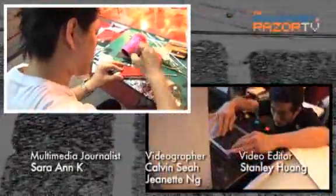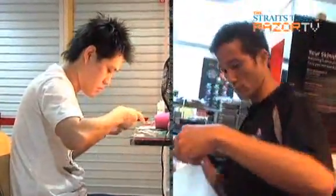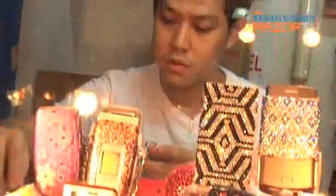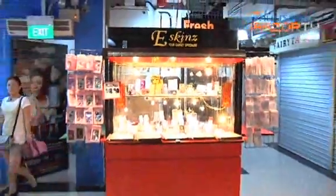Same thing, different methods. Yes, both men are in the business of beautifying phones, and both of them say the trend is definitely on the rise. First, we speak to Freddie, owner of E-skinz, a pushcart on the second floor of Bugis.